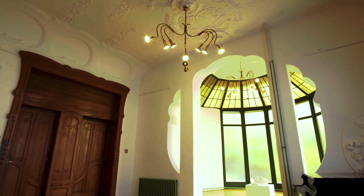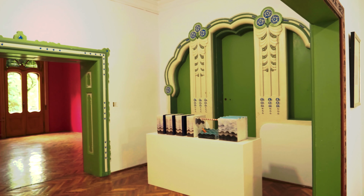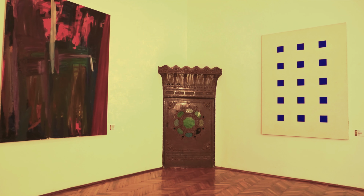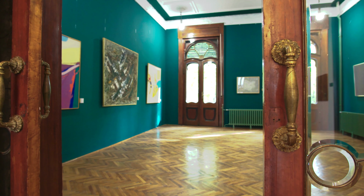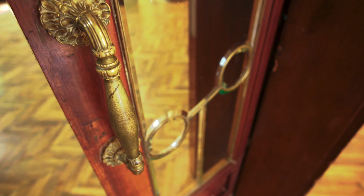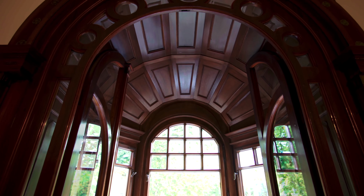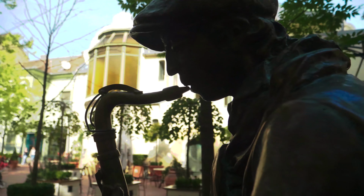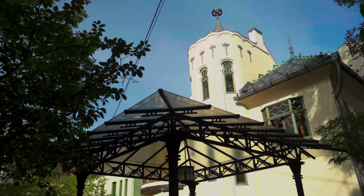In 1948, it was given to the Municipal Museum of Subotica, which adapted the rooms to its permanent exhibition, and since 1969, the building has housed the Modern Art Gallery Subotica. It became a protected monument of culture in 1973.